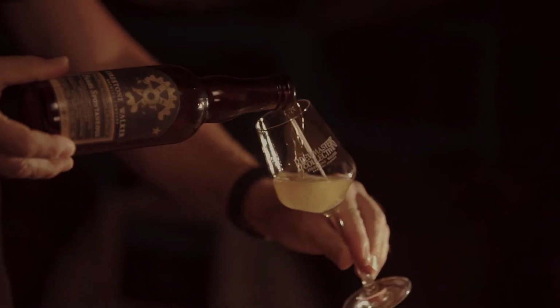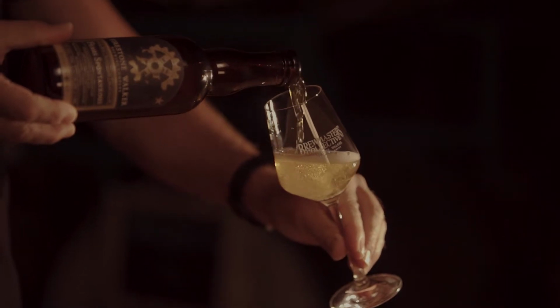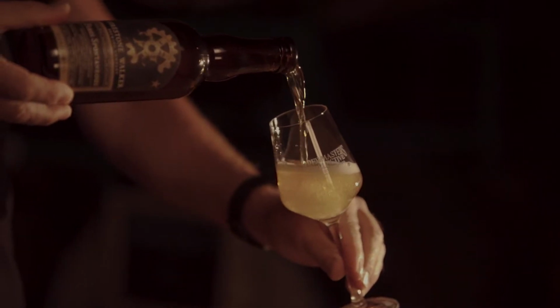So we thought it would be great to bring Craig on board because he can talk us through what we're tasting and smelling, especially with something like this, a spontaneously fermented beer, which has so much complexity and so much going on.